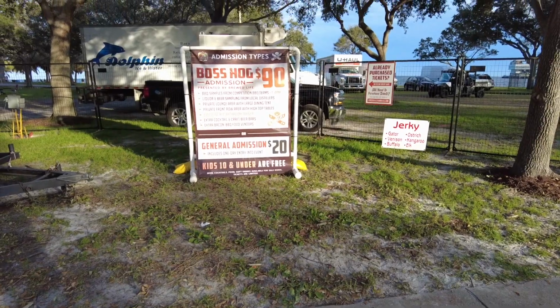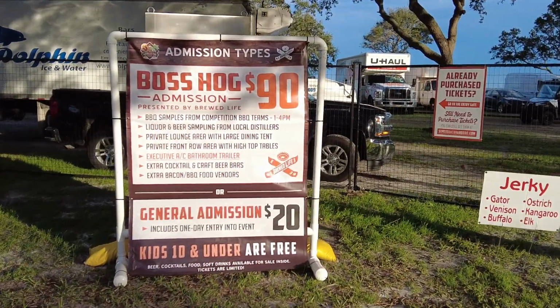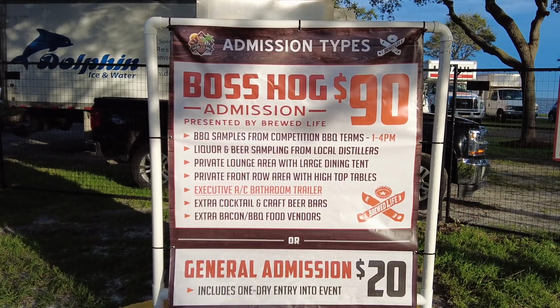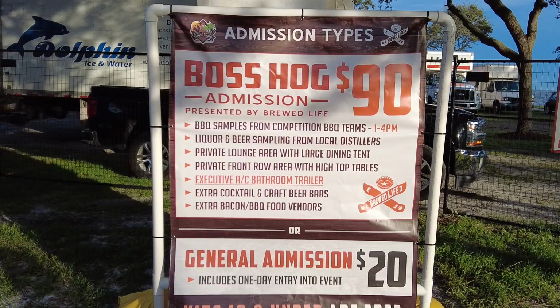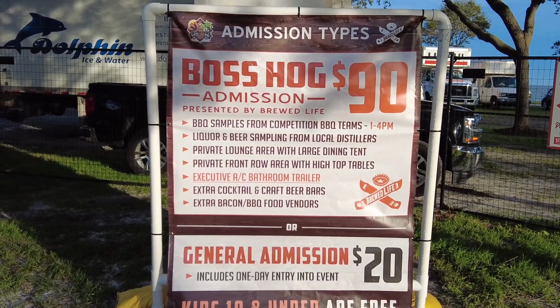So it looks like general admission is $20, but I would just go with the Boss Hog admission and do it for $90, because then you get barbecue samples from 1 to 4, liquor and beer samples from local distributors, private lounge area with large dining tent. Man, that would be the better way to go, especially since it's so cold out today.